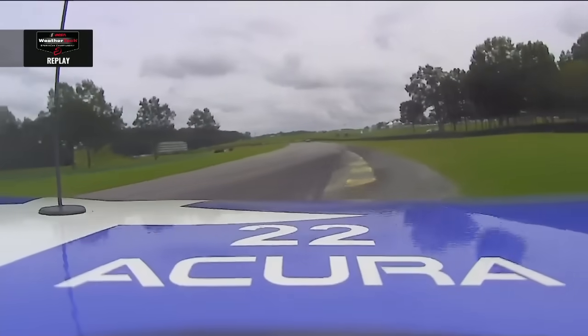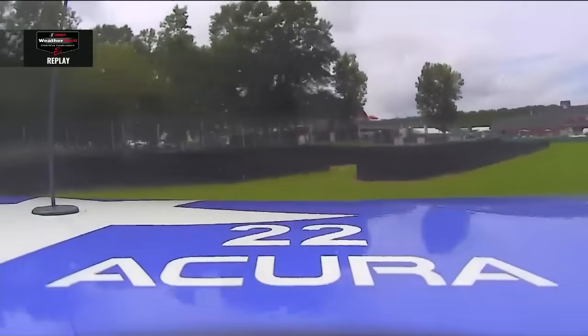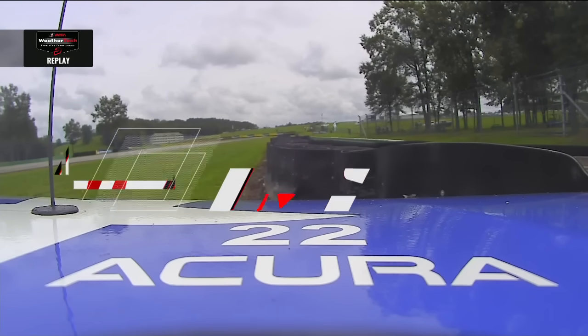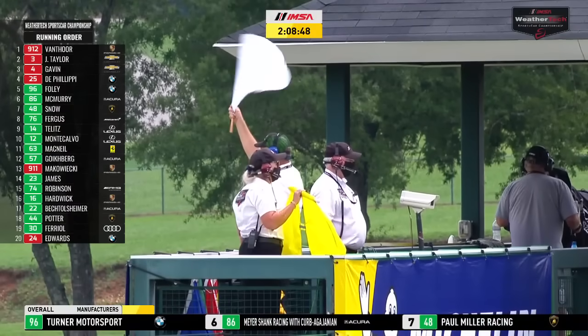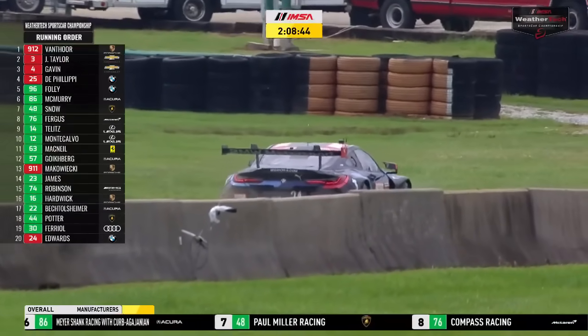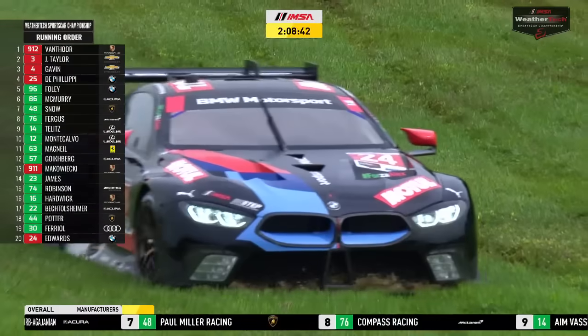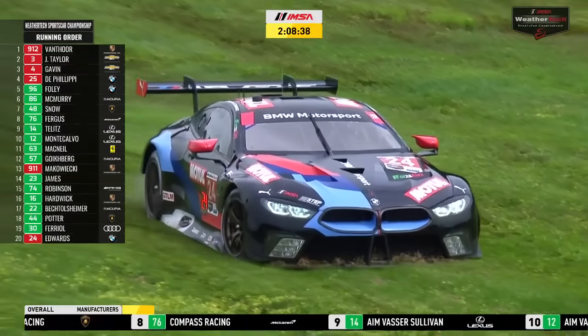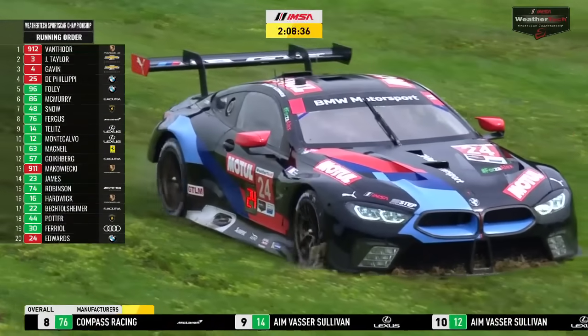Turns in, loses the back end. Lost a little bit of the front, then the back. That was an odd one. We might be able to get that out of there if he can find reverse. At the moment, no, we've gone full course yellow. And off, and the BMW 24 off as well, having just come out of the pits. And that has got deranged steering as well. So maybe there was some issue on the wet grass.